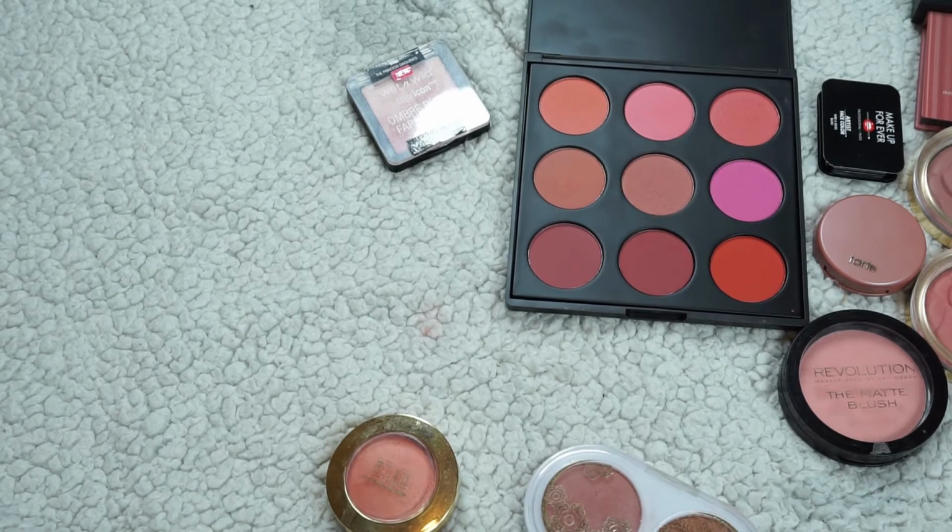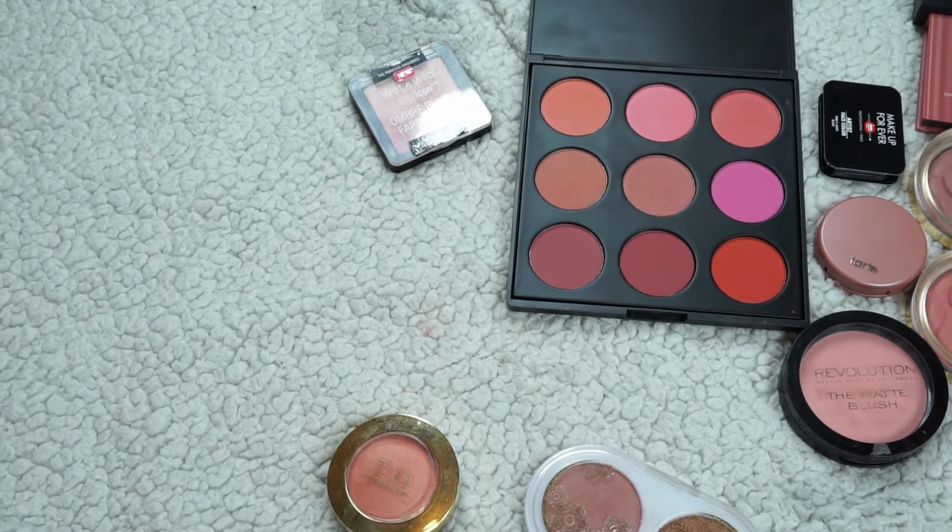I'm keeping a lot, but I didn't have a lot to begin with, so please keep that in mind. There'll be other categories where way more things are going to be decluttered. I just really didn't have a lot to start with.